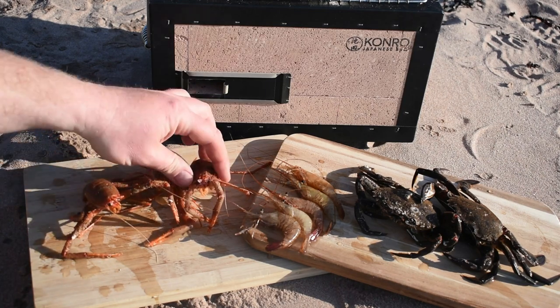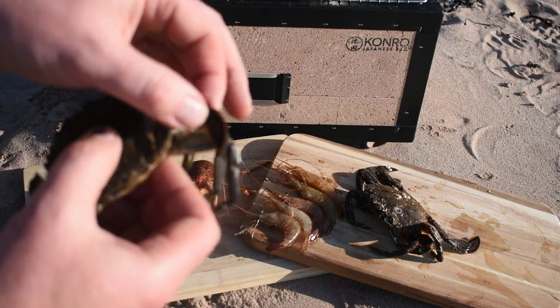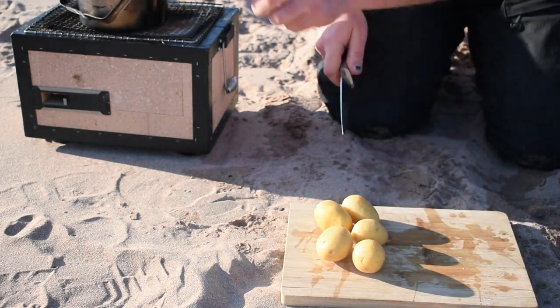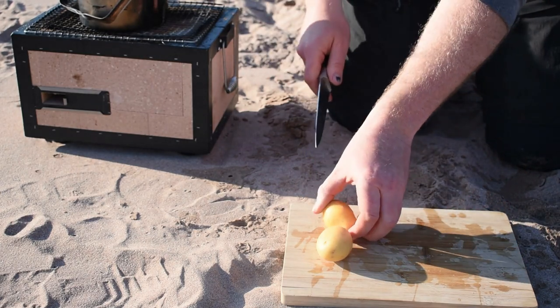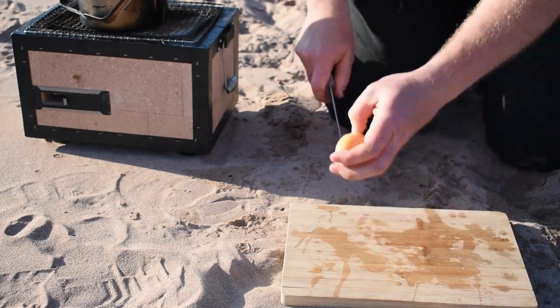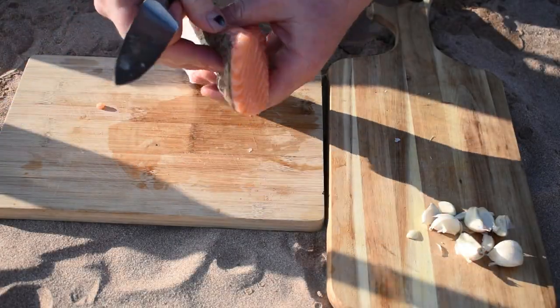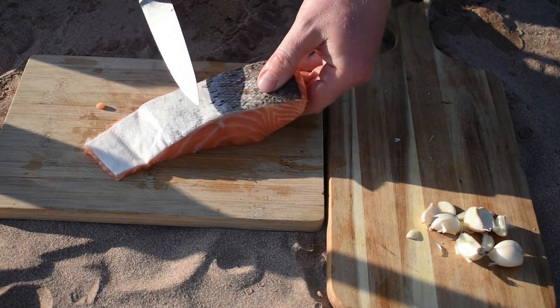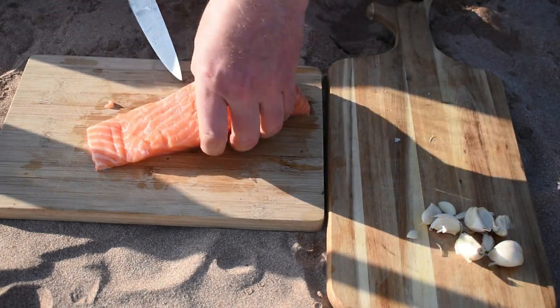Some squat lobster, three lovely squat lobster, some fresh prawns and some velvet swimming crabs. So they're lovely and velvety there, and these are the paddles they use for swimming. So first thing we'll do is just half these little potatoes up and get them in for boiling. Get that lid on. So while those potatoes are just blanching in that water, we've just got this lovely, lovely fillet of salmon. Now for this recipe, I don't really want the skin. Now I do love this skin obviously when it's pan fried, but not today in this recipe. So we're just going to take that skin off.